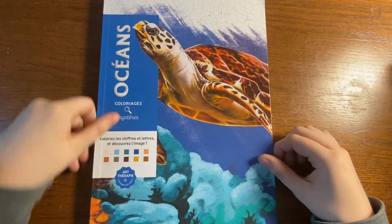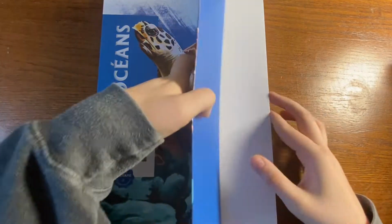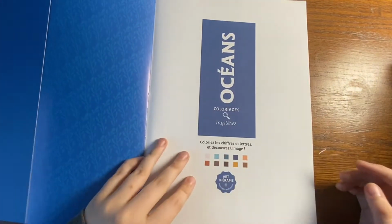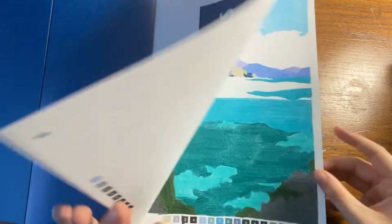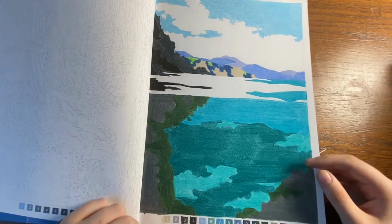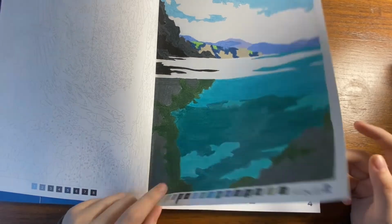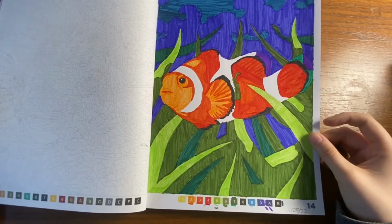Next we have Oceans by Hatchet Heroes. I think I'm saying that right. I could be wrong. I apologize if I am. I think I only have 3 done in here. I like this book because it's detailed and you have a lot of colors, but it's not quite as detailed as some of the Disney ones can be. And it's also ocean, which is a plus.